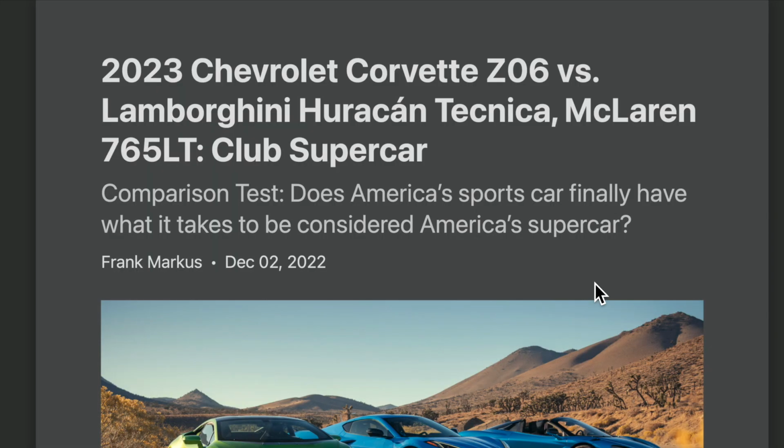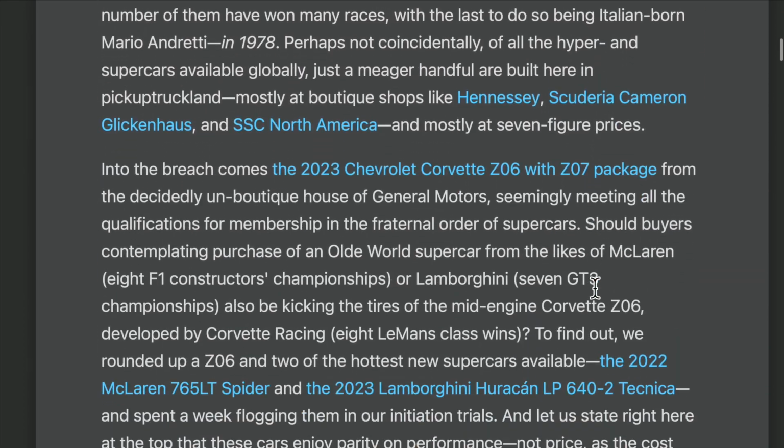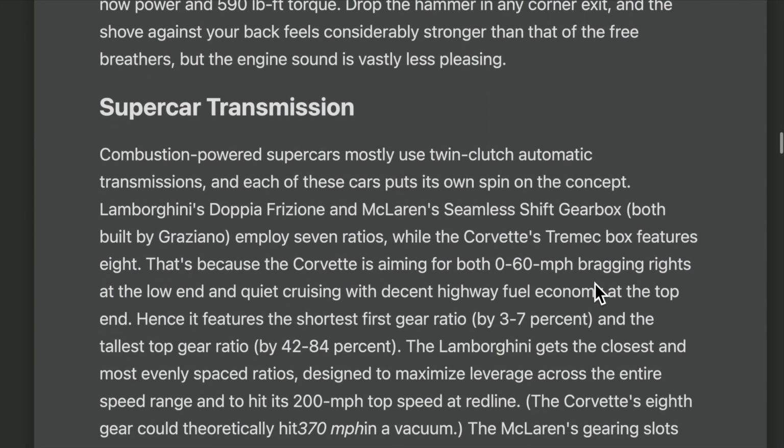How good is the Z06? Motor Trend did a comparison against the Lamborghini Huracan Technica and McLaren 765 LT, which is, in my opinion, almost a hypercar. Let's just be honest here, that car is out of this world good. But let's jump down to the bottom here. They did a great write-up on all three cars, but let's get down to the nitty-gritty of what I'm trying to make my point about.